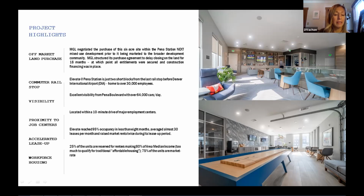Elevate reached 95% occupancy in less than 8 months. It's definitely a record, averaging about 30 leases a day, and it raised rents twice during the lease up on the market rate portion of the property. That really reflects the demand for housing at this price point and at this location. So in short, the project has strong multifamily real estate fundamentals, and it targets a dramatically underserved market segment.